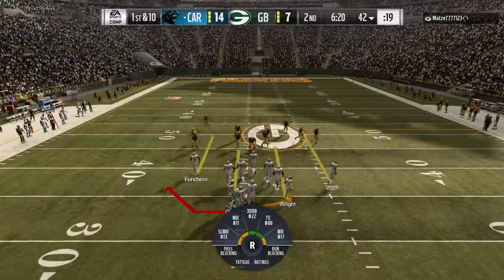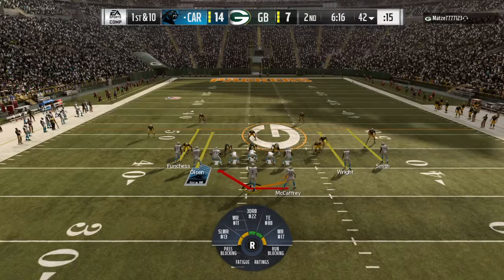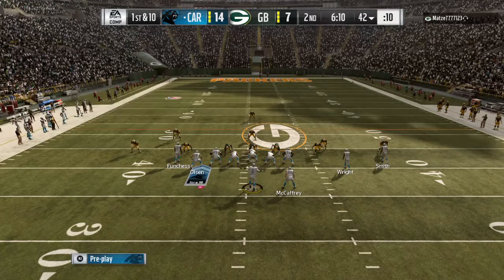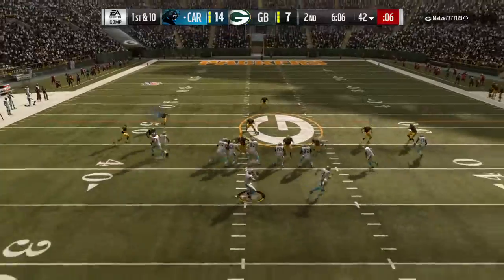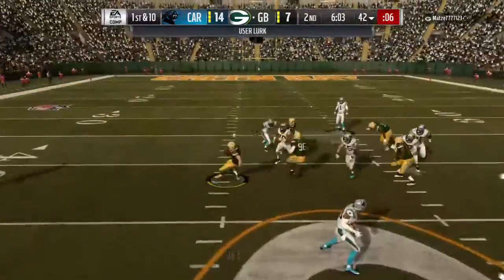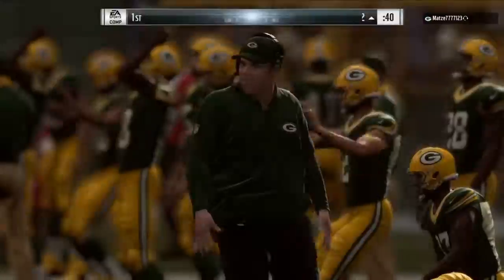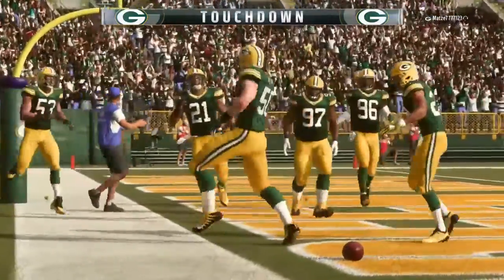Newton now hitting on 80% of his passes in the early going. 8 of 10. It's first down. On first and 10, Newton into heavy traffic, and it's intercepted. Picked off by Blake Martinez. And into the end zone. It's a pick six and a Packer touchdown.